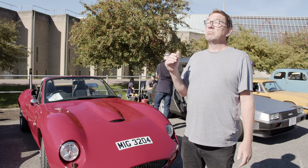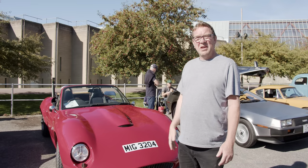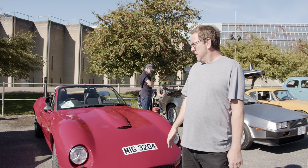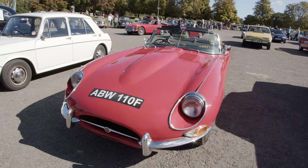I've had it for 8 years now, and finally come up to sell it, because I've got a new idea for my next project involving Citroens and Porsches. But just a really usable day-to-day car. Love it.